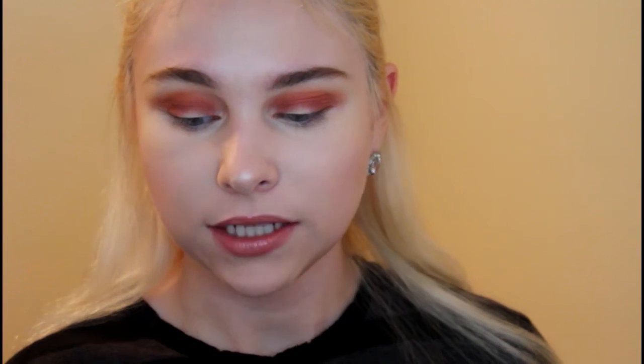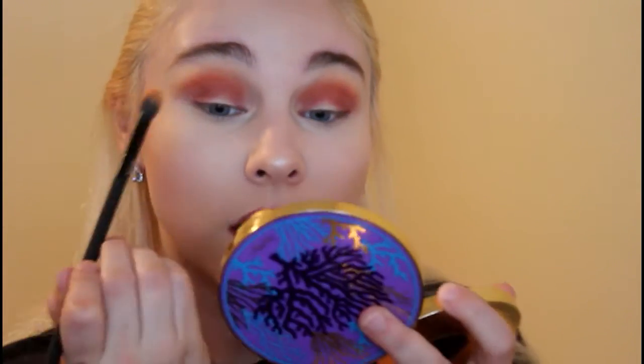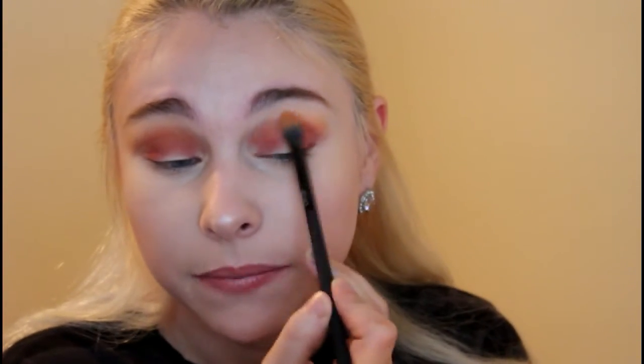Okay, see, I feel like those just blended together so nicely, right? I don't know. Okay, so I'm going back into the Cocoa Taxi color, and I'm just going to blend that above the other ones and kind of bring that back to life, as well as buff it out a little bit more just to really make sure everything's blended.